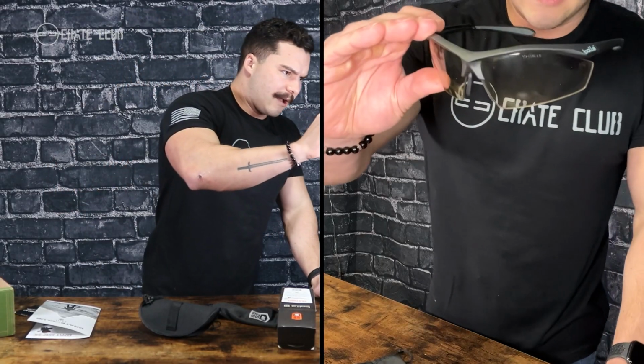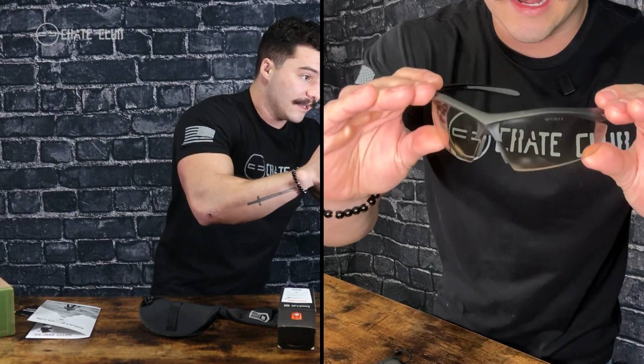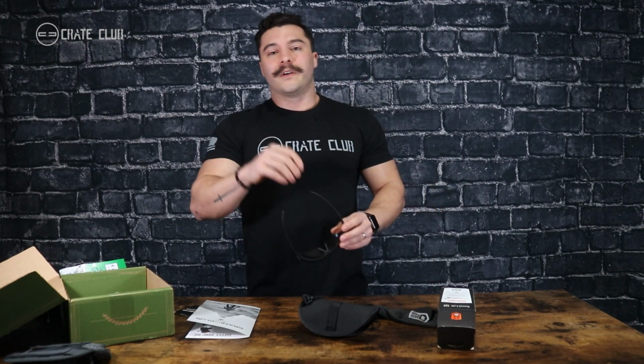You may not be able to tell on camera. They call it copper. You don't really get any sort of copper vibe to it. It doesn't tint anything in that way, but they are semi-shaded, which means that they do offer a little bit of protection from the sun, but are not so dark that they can't be used during nighttime operations. And I think that's pretty genius, and that's really what attracted us to this color. A lot of people have clear stuff, a lot of people have their go-to daily sunnies, but there's not a whole lot of options out there for products that can satisfy both needs.